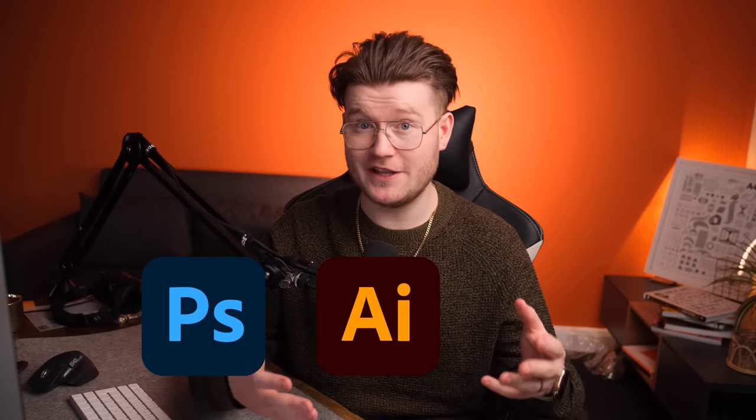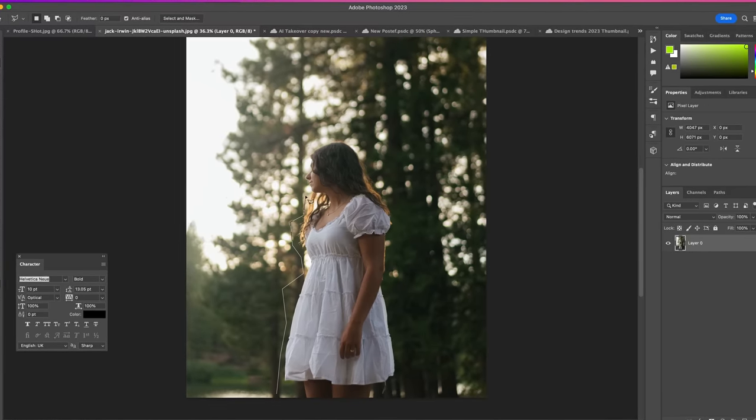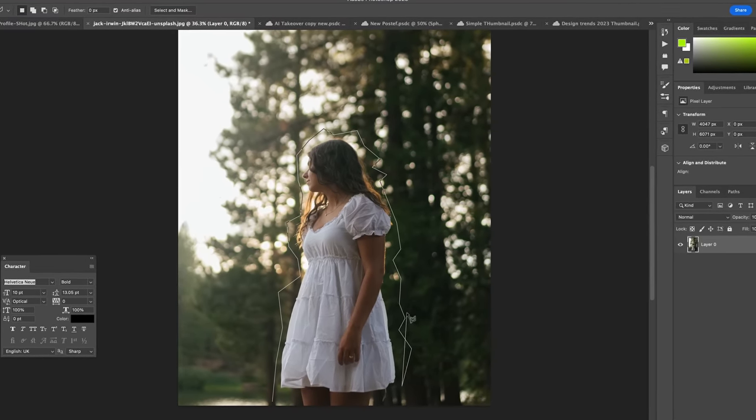Speaking of software, if you're looking for good software for graphic design, then there are a few options, but there's one primary one that I would suggest. Adobe Creative Cloud. They have apps like Photoshop, Illustrator, InDesign. Photoshop is a photo manipulating program where you can manipulate photos and create amazing graphics.